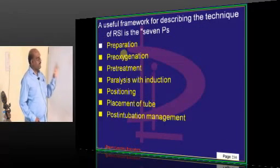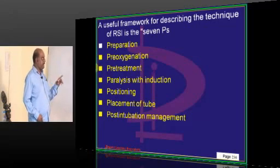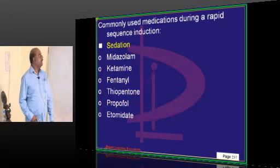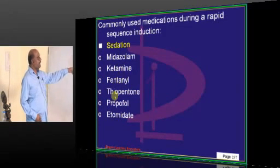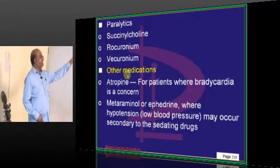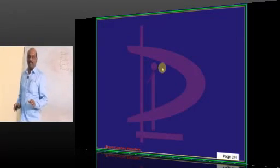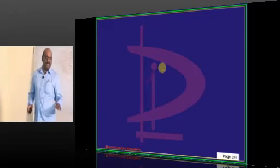There are 7 P's for rapid induction anesthesia. P for preparation, pre-oxygenation, pre-treatment, paralysis, positioning, placement, post-intubation management. So for sedation we use midazolam and propofol and so on. I leave the literature. So this is the 52 guessable, unguessable questions.